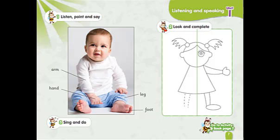Student's Book, Unit 1, Page 7, Exercise 3. Sing and do.